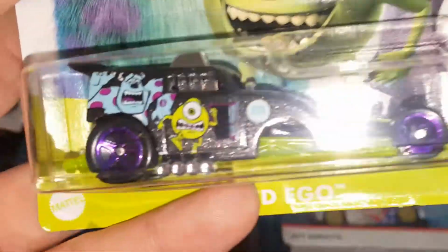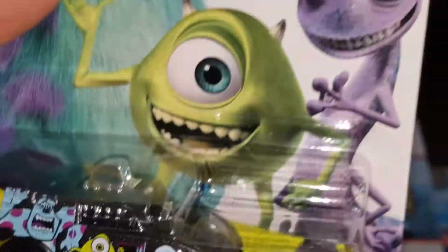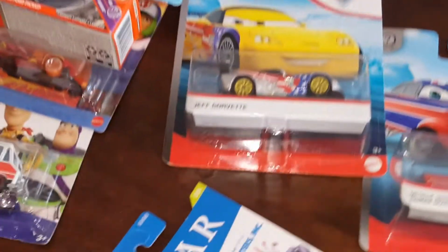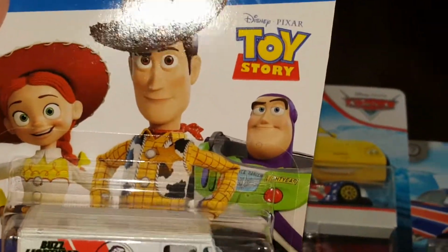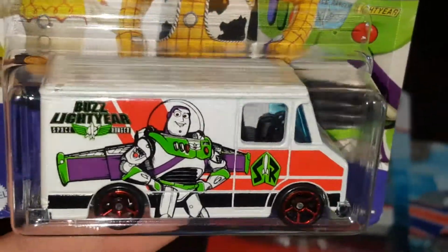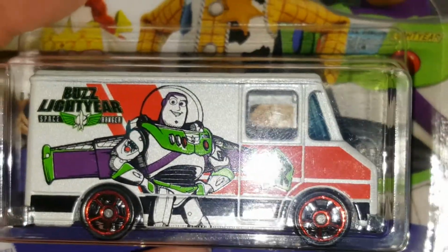One, which is very cool. Check that out. Now, I think in the other side it should be him, but very cool. I like it. And then the last one that I found of this Pixar set was a Toy Story one. Buzz on the side. I'm assuming on the other side is Woody, but I like the color of it.